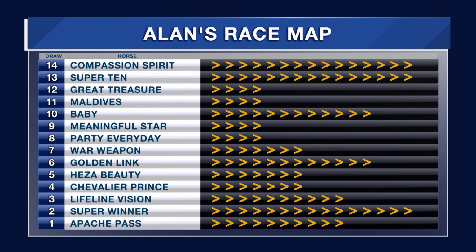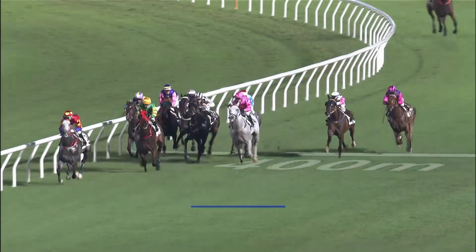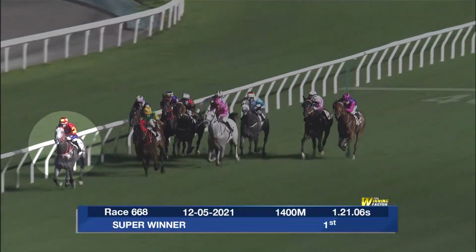And though we saw earlier how leaders overperform, the map is where we can look for the chinks in their armour, where the edge might swing away from them and towards a finisher. Now, having said that, the map certainly doesn't take the leaders out of the race, and we have seen Super Winner set fast tempos and still win his races, and that was very evident at his most recent outing when he scored in race 668.